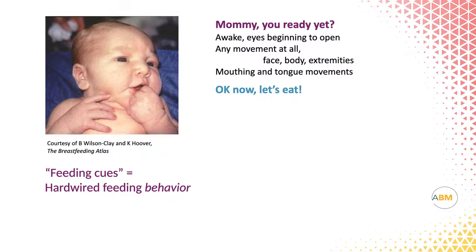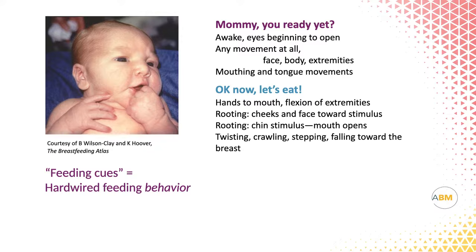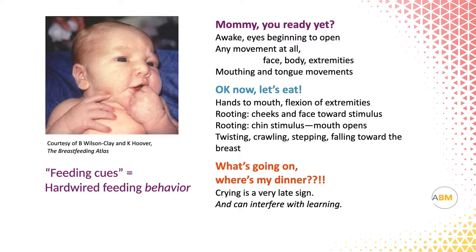Then when the baby's quite ready to feed, we see the extremities flex, the hands go to the mouth, and the so-called rooting reflex, where the baby turns in the direction of something touching his cheek, or if he gets a stimulus on the chin, he opens up really wide. And then the infant will start turning and crawling and stepping towards the smell of the milk. But note that crying is a late feeding behavior, or not even a feeding behavior at all. It's a stress behavior. When the baby is crying, they may be too disorganized and too distressed to feed.